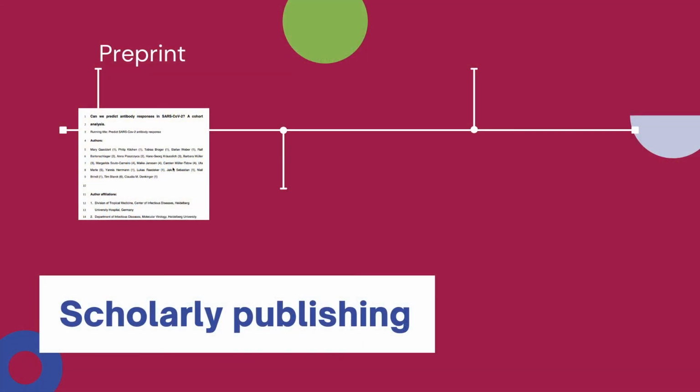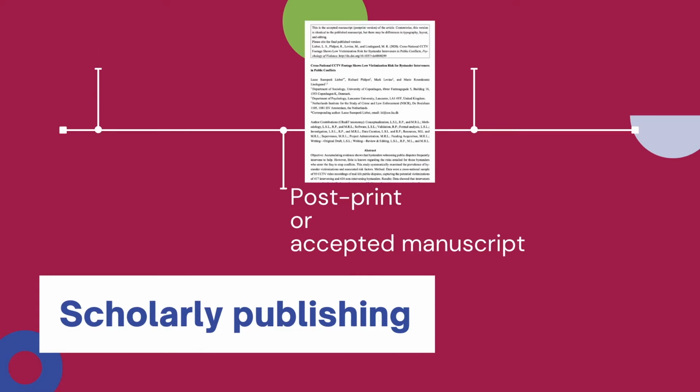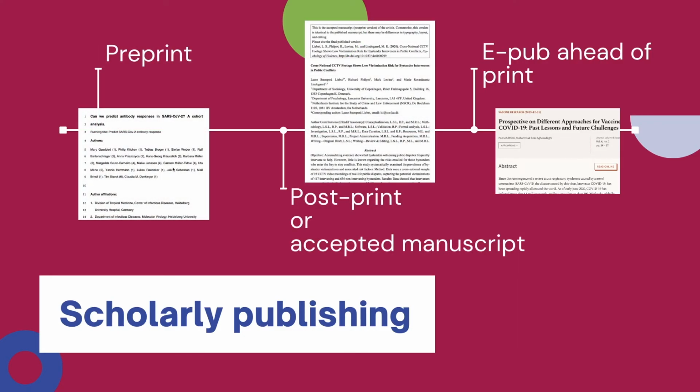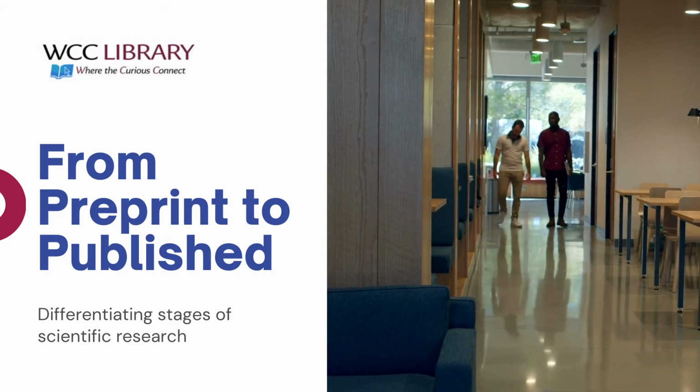Now you know the differences between a preprint, postprint, and ahead of print. When you hear about a new study and look at the article that is being shared, you will be able to differentiate between preliminary findings and published science.